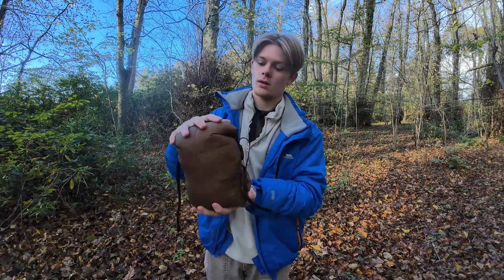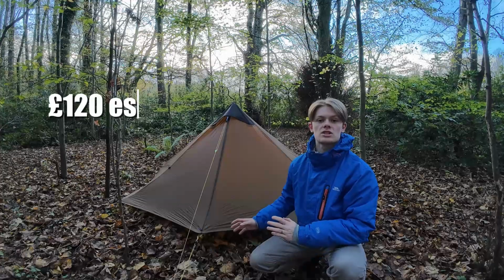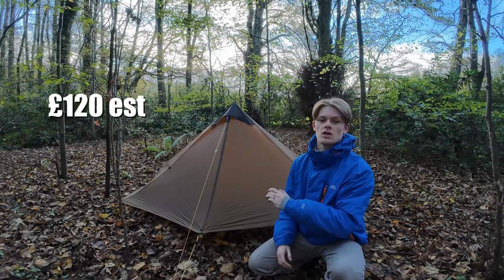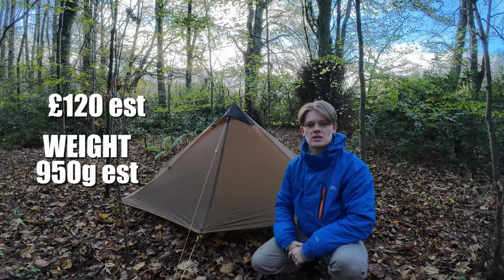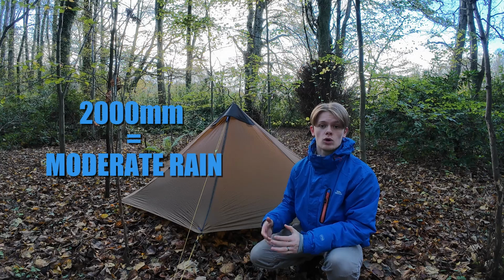We've already spoken about the pack size and the weight, and I still can't wrap my head around it. The 4-season Lanshan 1 retails at around £120. It weighs just under 950 grams, including the pegs, guy lines and compression sack. It's got a hydrostatic head of 2000mm, so it can withstand moderate amounts of rain.